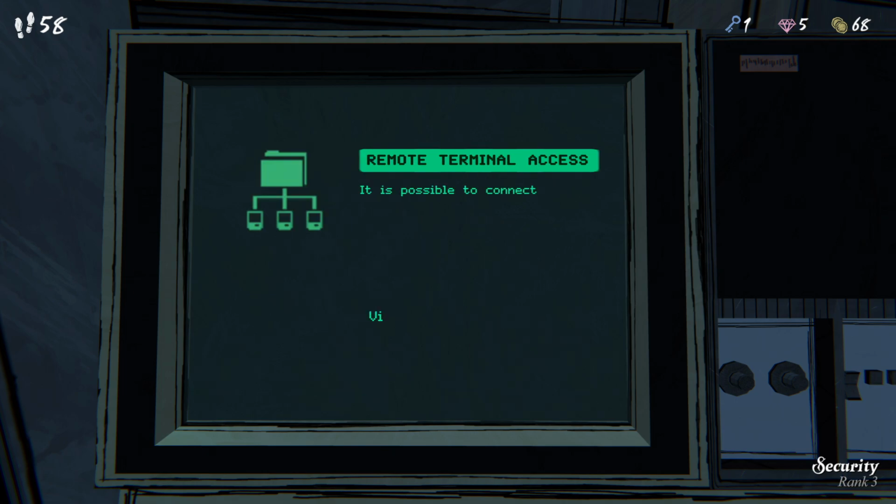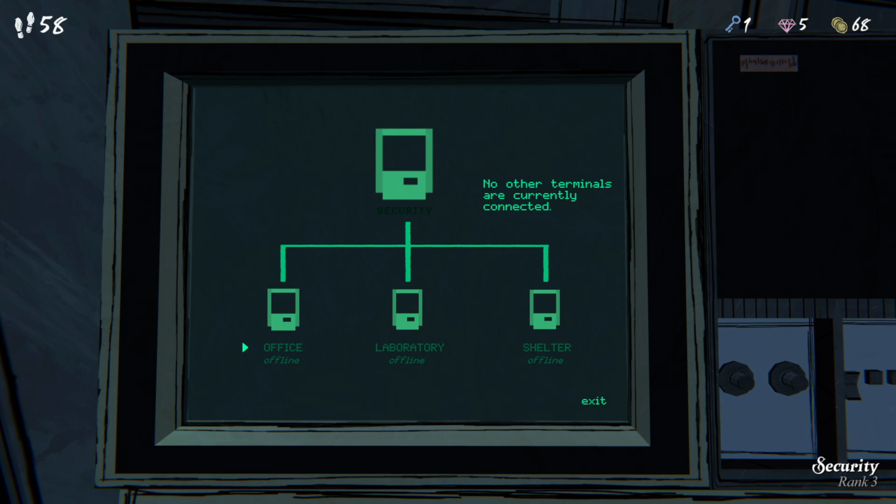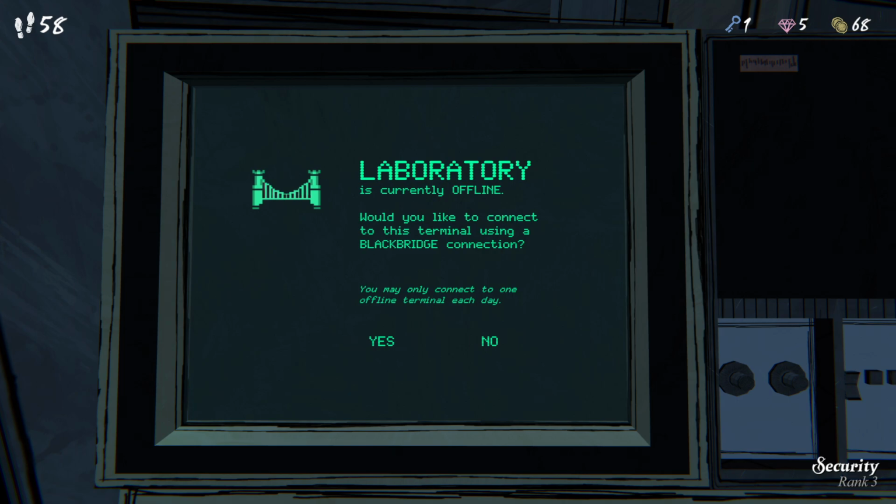We have remote terminal access. It is possible to connect to other active terminals elsewhere on the estate using RTA, and one offline terminal may be accessed using the Black Bridge protocol. So I think I can access the laboratory. You may only connect to one offline terminal each day. Yes. So I can use the Black Bridge protocol. Maybe only because we have unlocked the Black Bridge Grotto. I'm not sure. But we can do this.